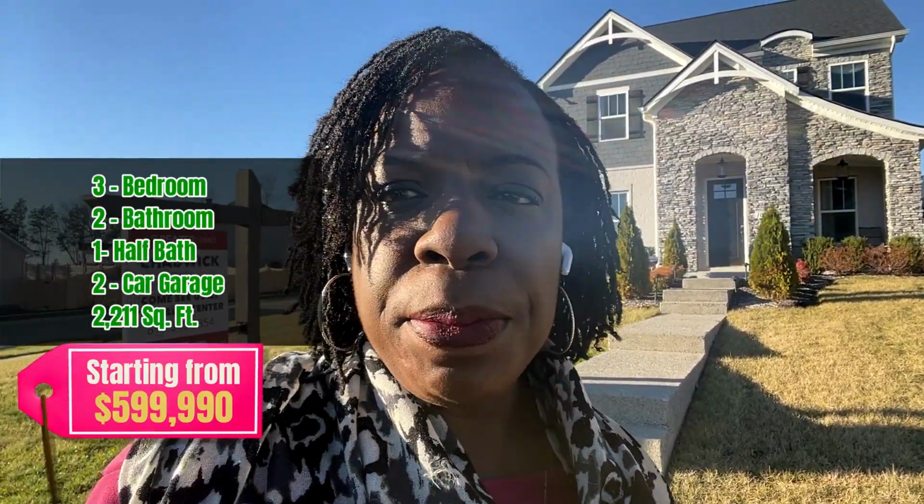This home is actually in the low 600s. So it's a 3-bedroom, 2-bathroom cottage. So I will be doing a little tour for you so you can see.